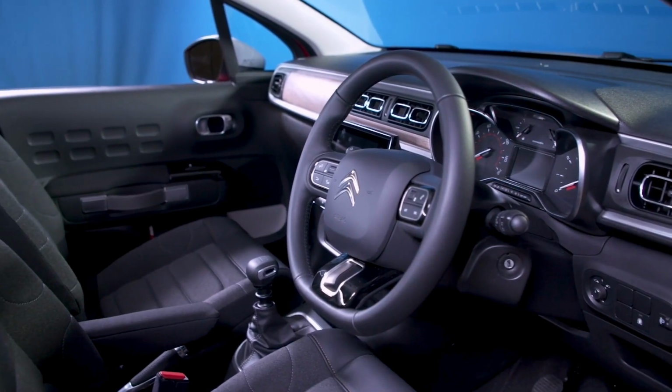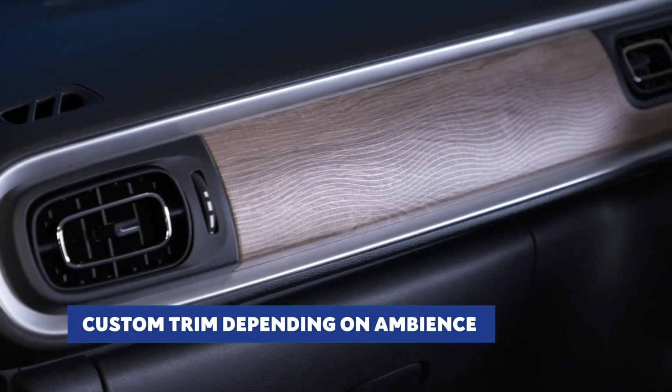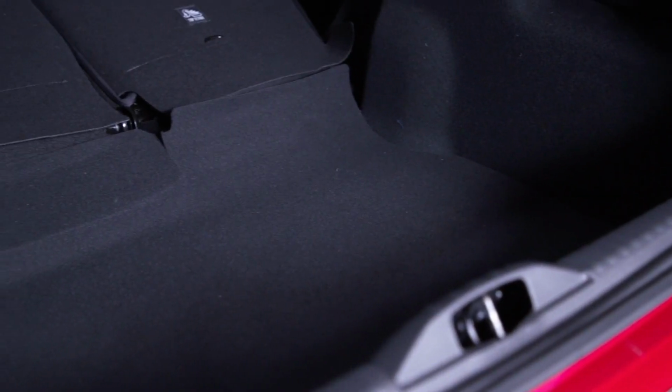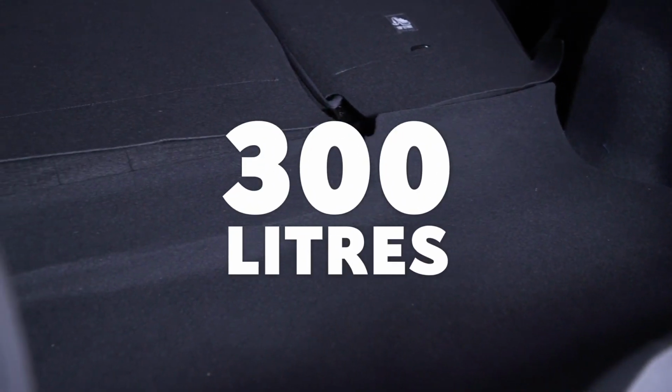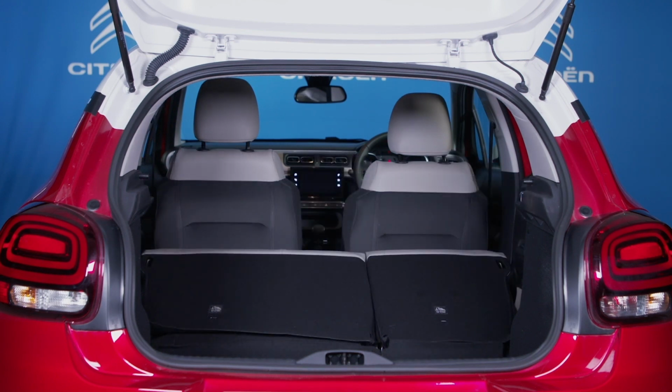You can also choose from 3 interior ambiences. There is Standard, Emerald and Techwood. Each ambience gives a different feel, the space and features on the seats, dashboard and even on the doors. The boot is one of the largest in its class at 300 litres in volume, which is more than enough space for a weekend trip's worth of bags or a trip to the local hardware store.